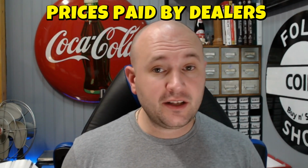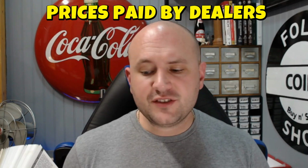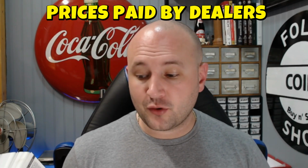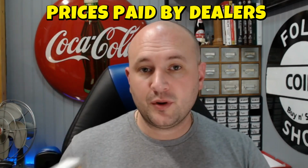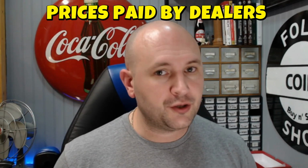Like the Red Book, the Blue Book also tells you what it's intended to be used for. It tells us the values shown are representative prices paid by dealers for various United States coins. These are averages of prices assembled from many widely separated sources. But the focus of the Blue Book is to try and help you understand what a dealer will probably offer you for a particular coin.